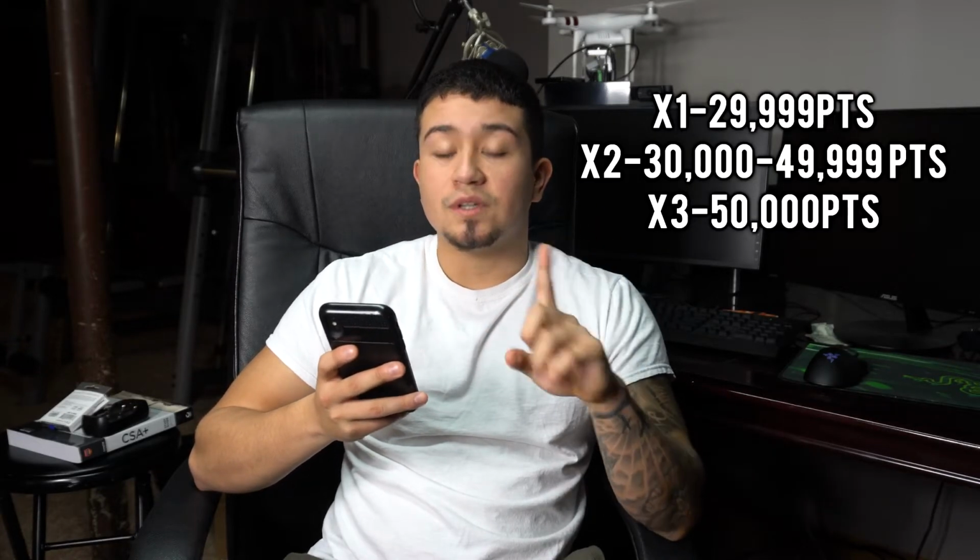According to the tiers, in order to get into them, you've got to spend 29,999 X points and up to get into tier 1. To get into tier number 2, you've got to get 30,000 X points, if not higher, to stay in X2 tier. For X3 tier, you've got to spend or have 50,000 X points, which is equivalent to spending $500, and obviously that's the best tier they offer, which gives you exclusive access to sneakers, I believe, coupon codes, and other stuff like free shipping and gift cards.